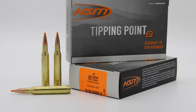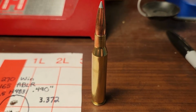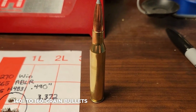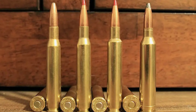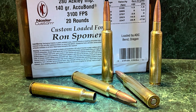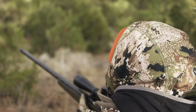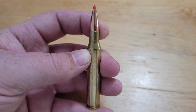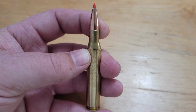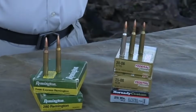5. .280 Remington. The .280 Remington exists in a strange space between the .270 Winchester and the .30-06. It fires 140 to 160 grain bullets at competitive velocities, offering excellent wind resistance and manageable recoil. Its sectional density and bullet weight flexibility provide reliable penetration for deer and elk-sized game. Many hunters today praise modern 7mm cartridges for their balance. The .280 Remington achieved that balance long before modern branding. Its underappreciation was never about effectiveness. It was about market timing.